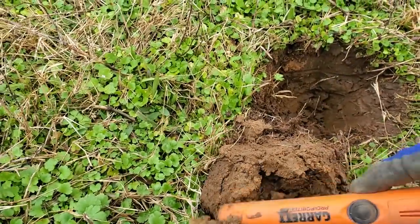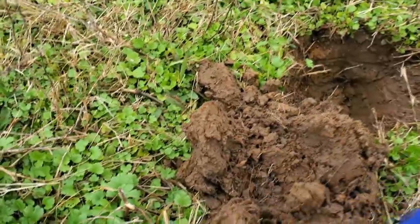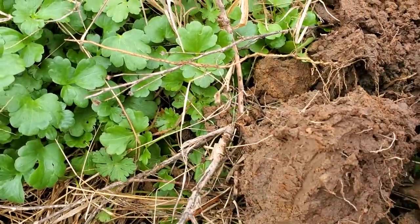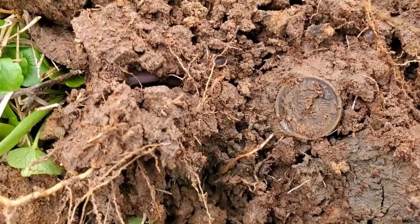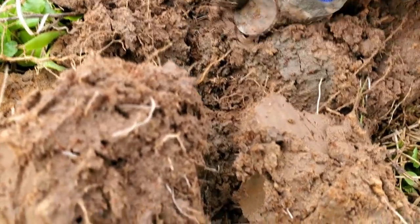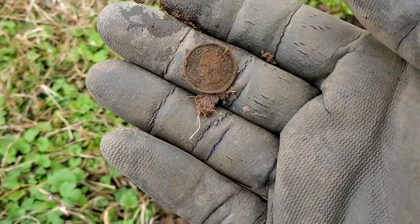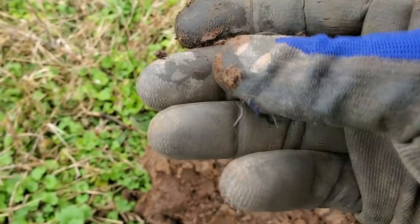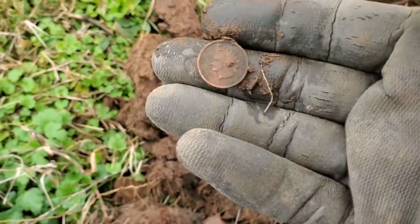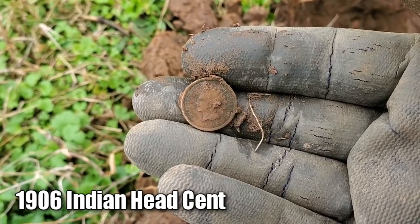Not in the hole. Yep, there it is, right there. I see it. Be an Indian right there. Nice looking Indian head. Let's see if we can pluck it. I can't tell. Let's see. Pretty wet. Let me see if I can just wipe it on my pants right quick. Came out looking good. I just wiped all the tarnish off of it. The date, 1906. 1906 Indian head penny.